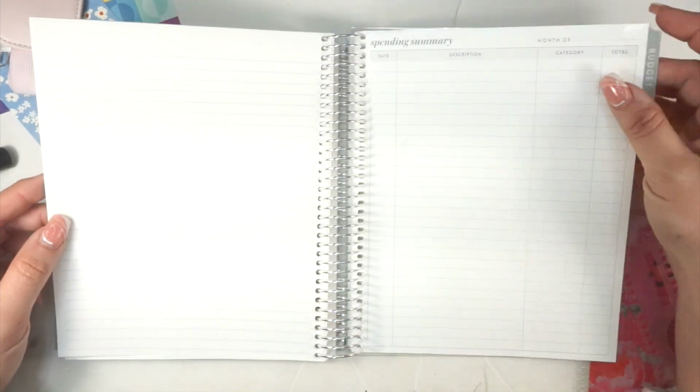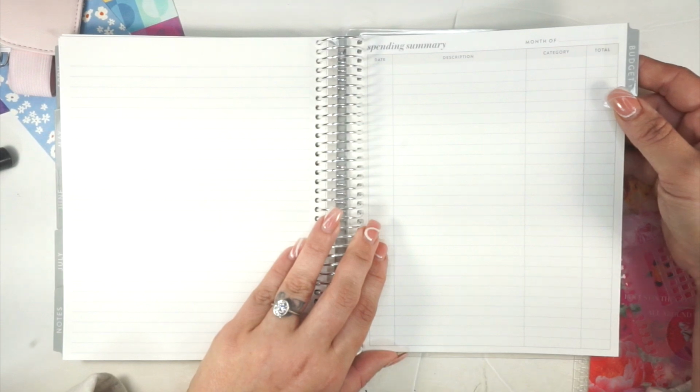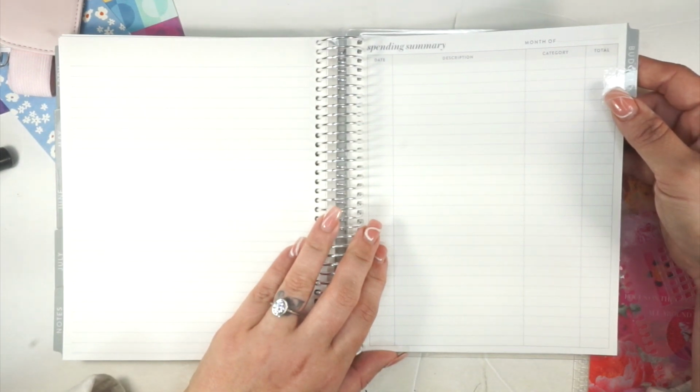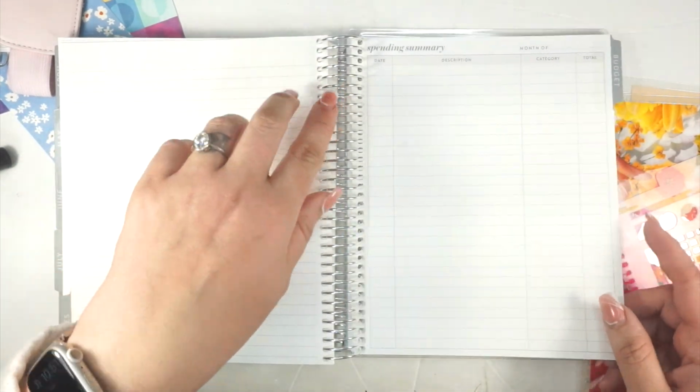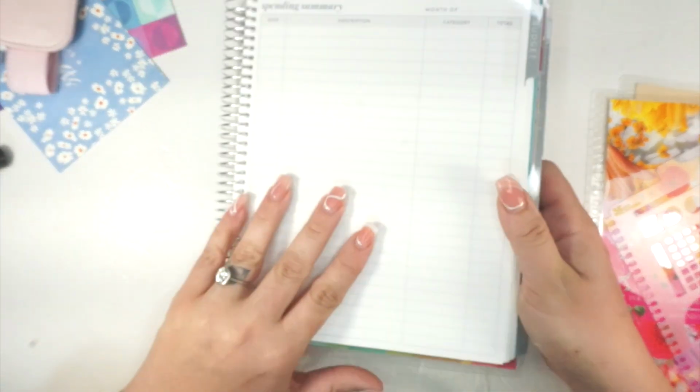And then I added on the budget section as well, because that was one thing that I noticed was missing for me. And I even have some Planner Kate budget kits to add things in, but I like having these budget pages in the back of my planner. So it has a spending summary, it has the date and the description, and then the category. So this is basically just like a spending tracker. And I believe they added 40 pages of those into the back.